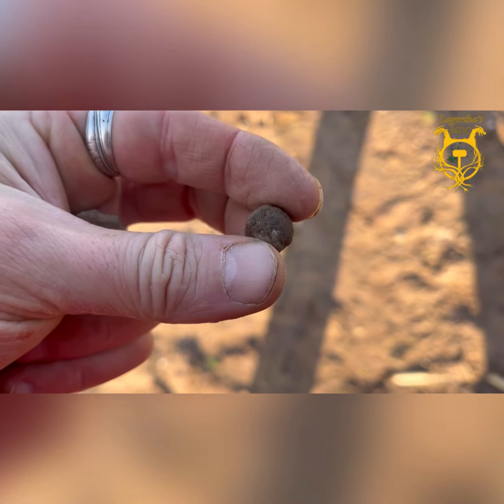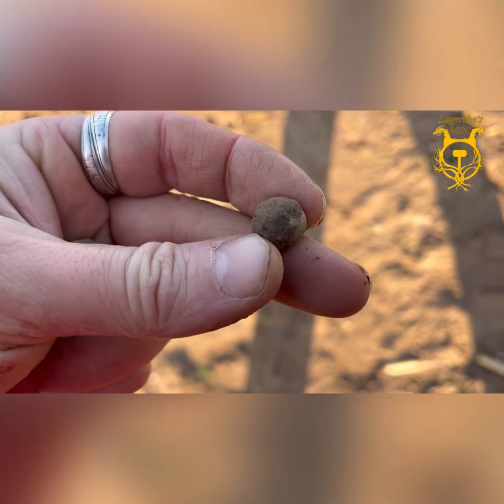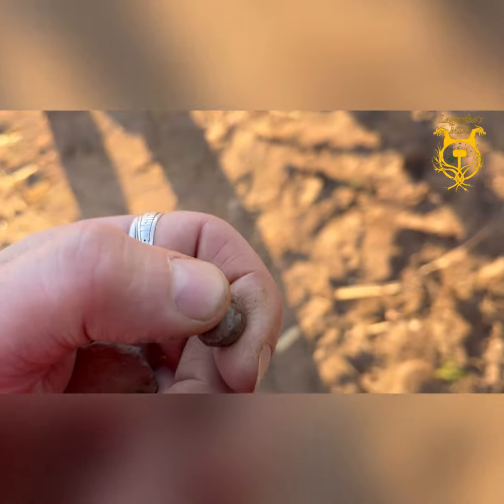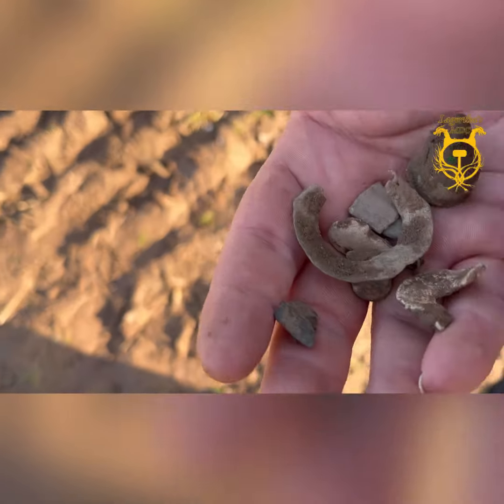He's got himself a nice little musket ball. That's okay, bud. You've got it. Well, I've got myself a nice one. I don't need to detect them either. That's how good I am. What have we got there, bud? I don't know. Just bits of crap, I think.